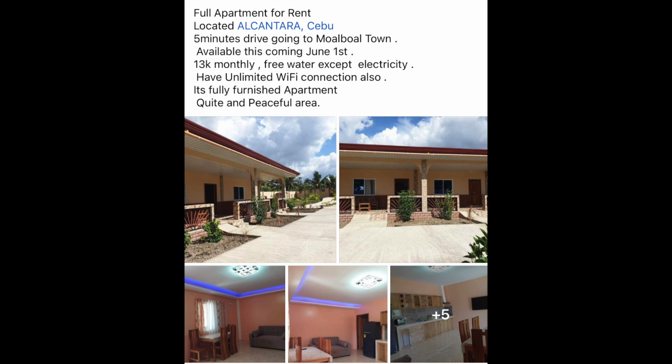It basically comes turnkey. Comes with all your pots, pans, dishes. You could walk in that place with a suitcase of clothes and be ready to rock and roll and live. It's got a flat screen TV on the wall. It's in a nice area. It's quiet. The rent is 13,000 pesos, which in the conversion ends up being around $236 US. It includes everything except for electricity.